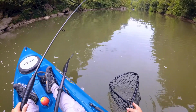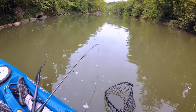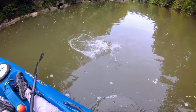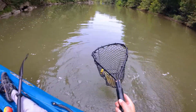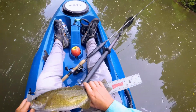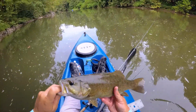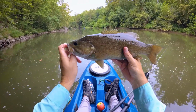See, these big guys, when they get it, they don't mess around. Oh, he's digging hard. Pull and drag. Ooh, look at him, look at him. Gorgeous. See if I can get a hold of it. Yeah! John, I got a nice one. 16 and a quarter. Yeah, it's a nice one.